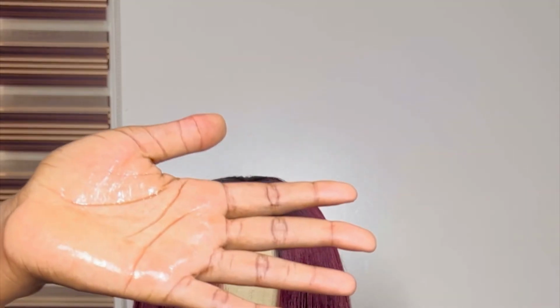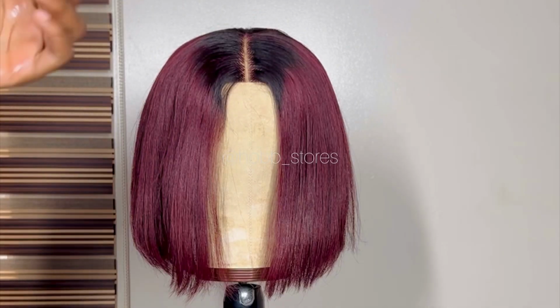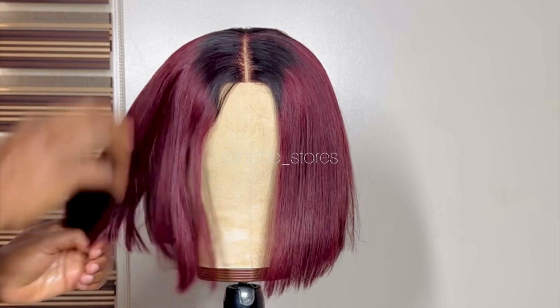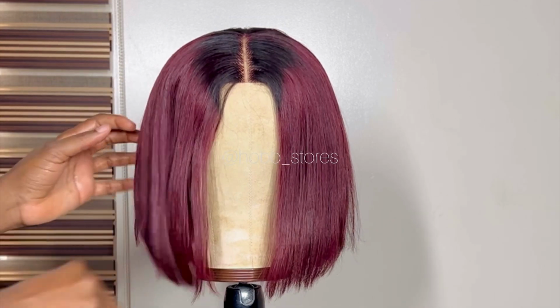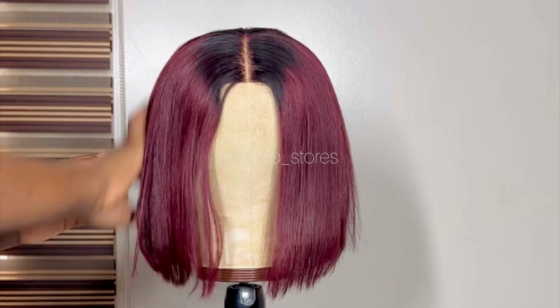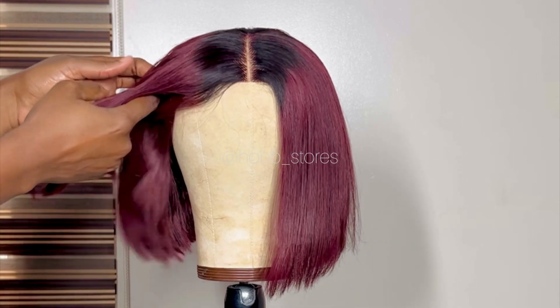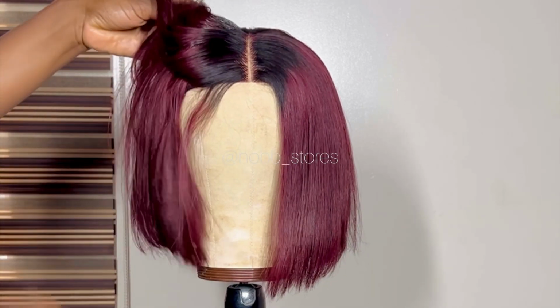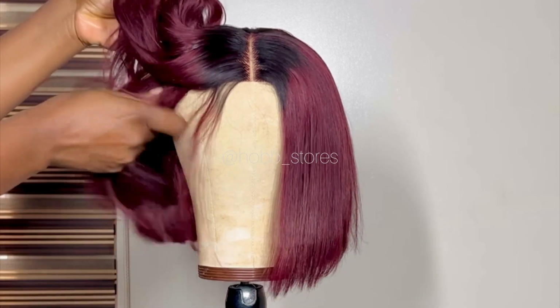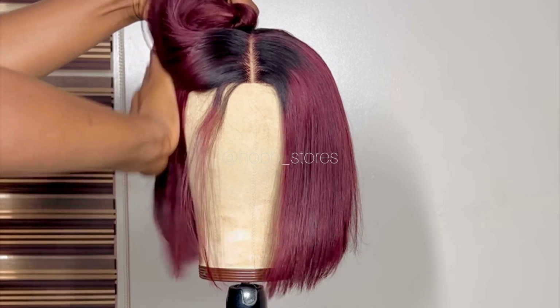So after applying a few drops on my hand, I'm just going to rub it and show you what it looks like on my palm before rubbing it on the part of the hair. I'm going to use strictly the front part to do this practical.